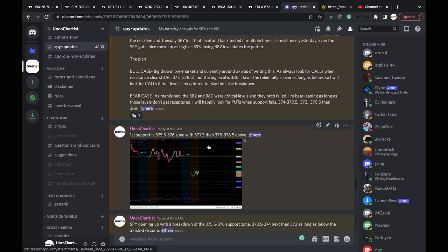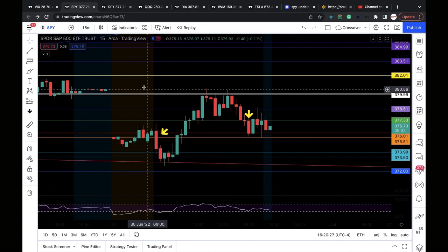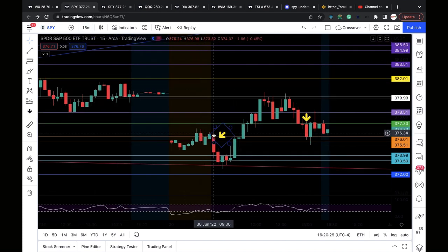Okay, so go to my 15-minute chart here. SPY opened up. The orange line is the 376 to 375.5 zone, and it opened up breaking it down. Enter the put, level to level, guys. Had the next level at 373.5-ish to the 374 level, and it hit that level. Took profits. Level to level.